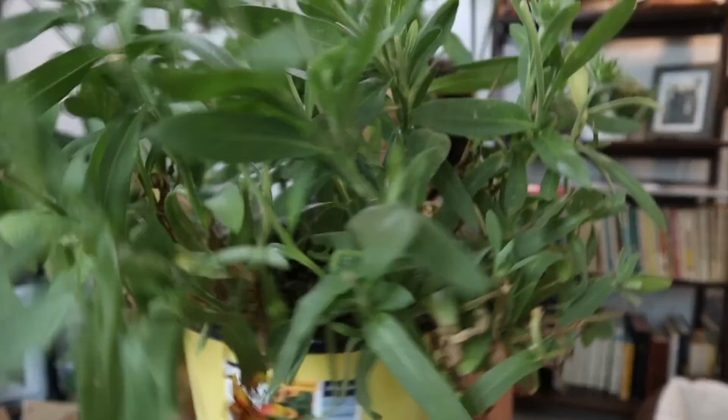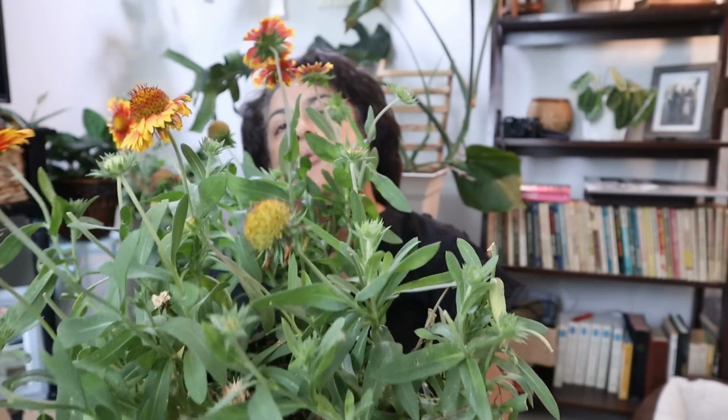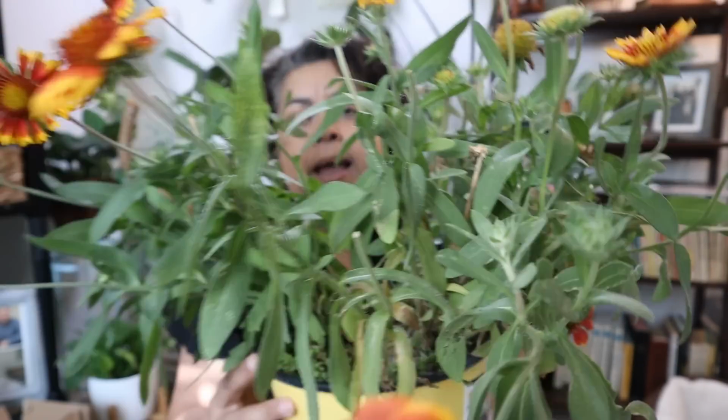Now this one I got for $7 is this Gaillardia, I believe it's pronounced. It was $11.98. Some of the blooms are already out, but it still has some unopened blooms, and it really just needs some cleaning up. I'm not sure if I'm going to leave it in the pot, or actually I was thinking of putting it in the ground in my backyard, because I think it would look really nice.